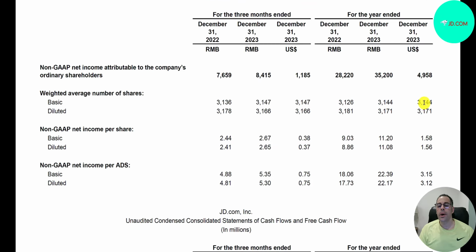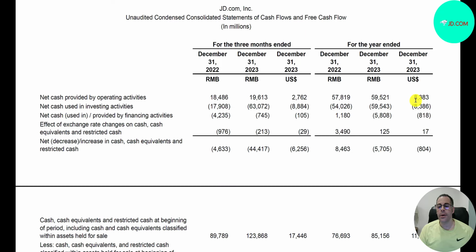They have 3.1 billion shares outstanding. Their operating cash flow, $8.4 billion. That's how much cash the company generates from running their day-to-day business. Investing cash flow, negative $8.4 billion, almost identical but opposite. And financing, they had a cash outflow of $800 million. That could be from paying back debt. That's definitely from paying a dividend. That also could be from buying back stock.